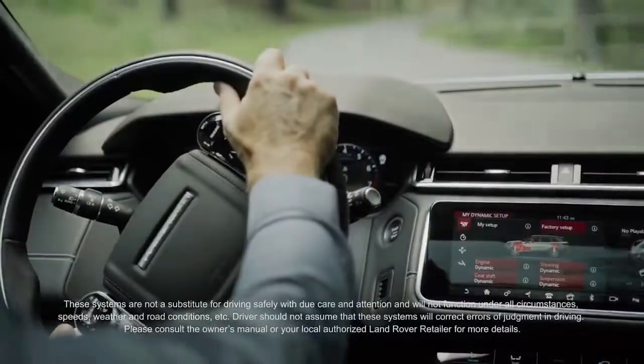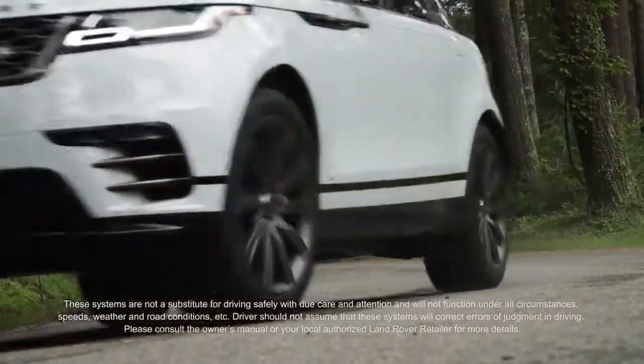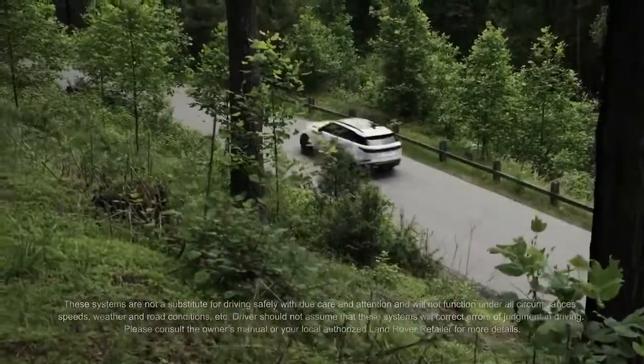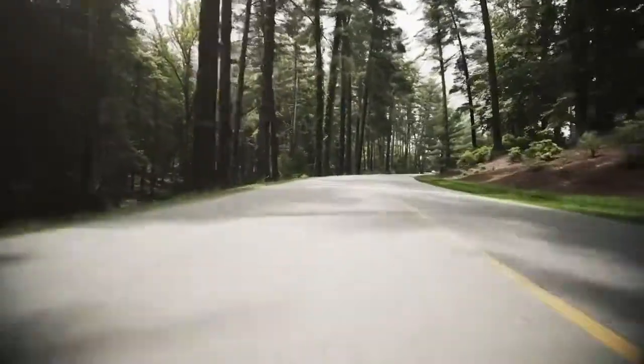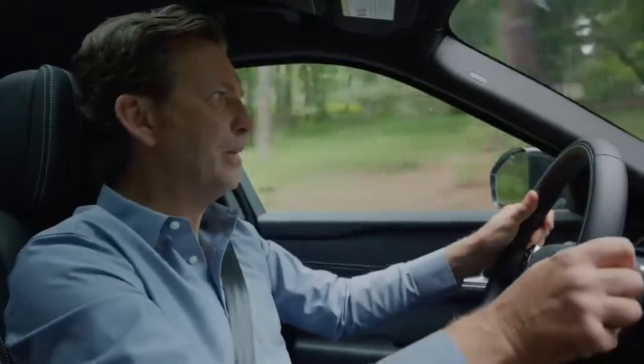All-wheel drive with the intelligent driving dynamics is continually optimizing the engine torque distribution to the front and the rear wheels, ensuring enhanced traction and fuel efficiency in the various road and weather conditions. I feel very confident in the company of this vehicle.